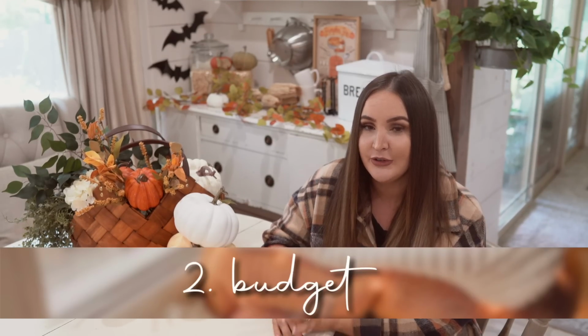The second one is an obvious one, but one that I have a really hard time with. That is, you need to decide on your budget. Give yourself a budget so you're not going like 10 times over. You know, you might have a budget of $100 and we don't want you going out and spending $1,000 on decor. But I think the next few tips I'm going to share will also help in the budget department.